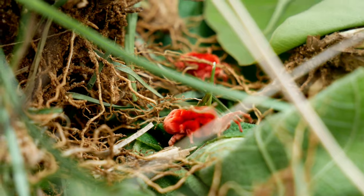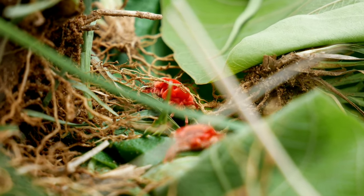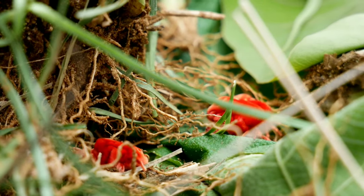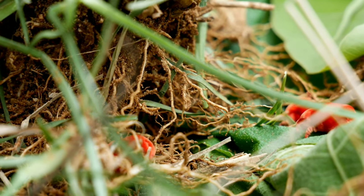A red velvet mite has only one breeding cycle in a year. The female lays eggs, anywhere between 60 to 100,000 eggs.